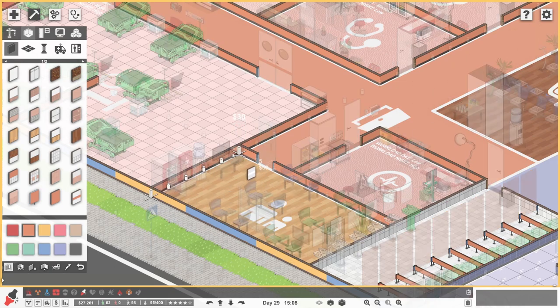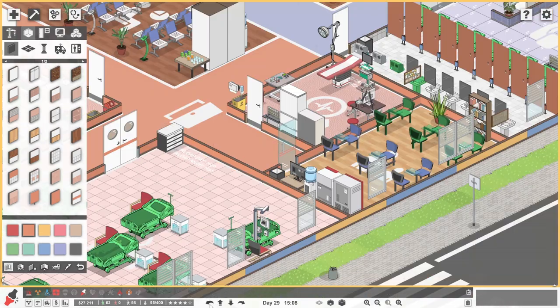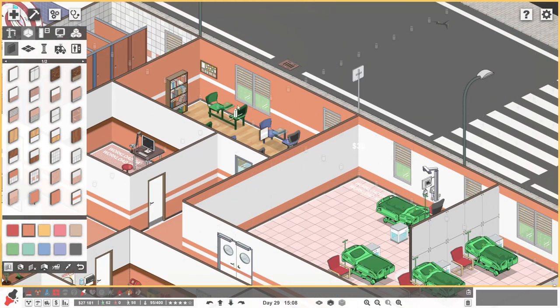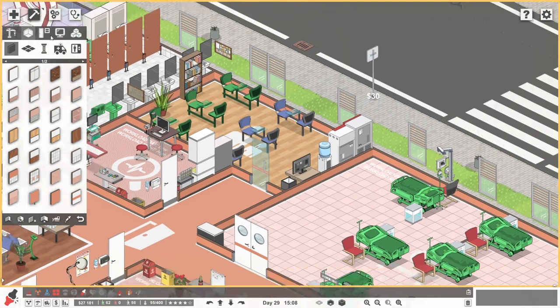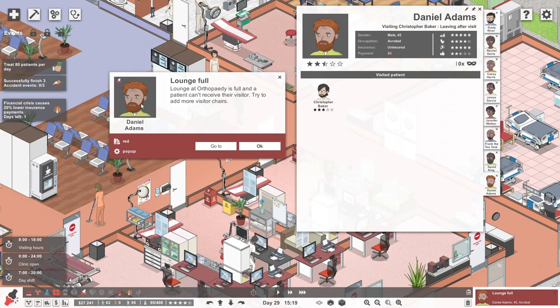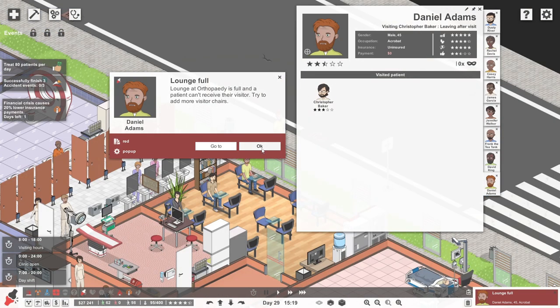That's going to have a different kind of wall over with the corridor now as well, isn't it? Hang on a second, because I bet it looks a bit weird. Yeah, it looks a bit odd. So we'll change that round so it's the nice sort of lounge walls. Okay, there we go. Sorted that out. So now you can go and visit whoever it was you wanted to visit. There we go. Daniel Adams, who is an acrobat, which is nice. That's exciting. Good for you.